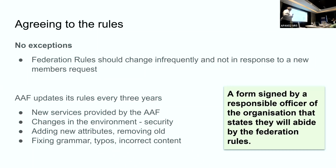Changes in the environment, security, adding new attributes, removing the old ones, fixing the grammar, typos, incorrect content, etc. A form signed by your responsible officer at your university that states that they will abide by the rules. And every year with our compliance processing, we get them to re-sign that they're compliant with the rules. And that's a real good opportunity to say, and by the way, the rules have changed. So you need to actually go back and have a look at what the changes are and make sure you're still happy with those rules.